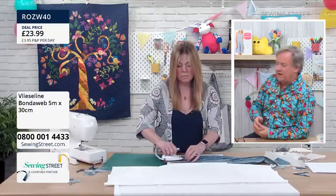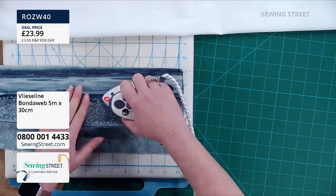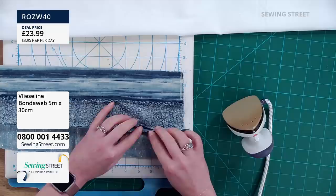So when you're doing the appliqué, make sure you press the seams flat and open. Only because if you get part of an appliqué piece on a corner, it will just look a bit messy. This just makes it all a bit flatter and tidier. So I'm just going to press them open as I go down.